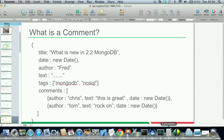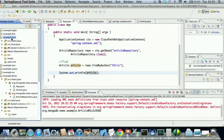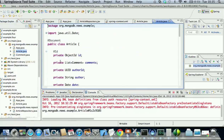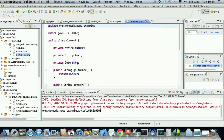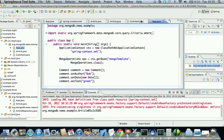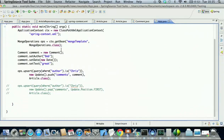How do I do this without having to do large alter tables and restructuring my database? So if I go to example number 4, which is up here. Here I've got article as I had before. Article now has a list of comments. Fine. I have a comment which has an author, text, and a date, right? Fairly simple. Now my application is going to do something quite interesting here.